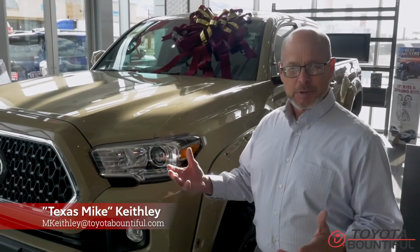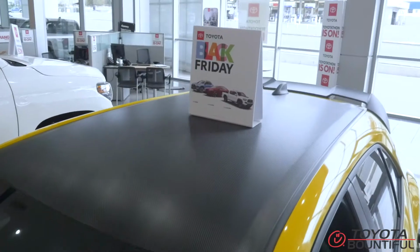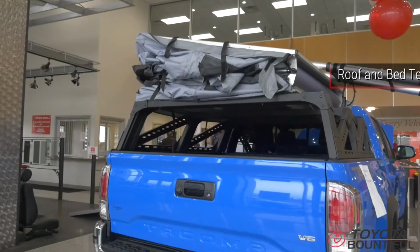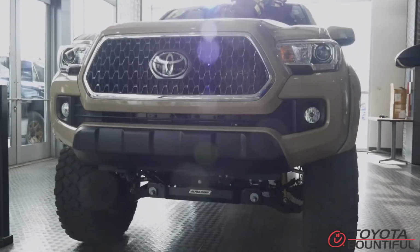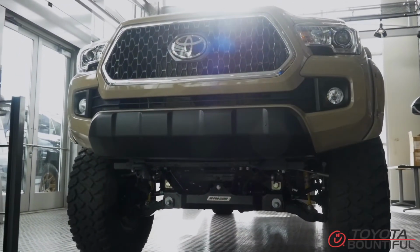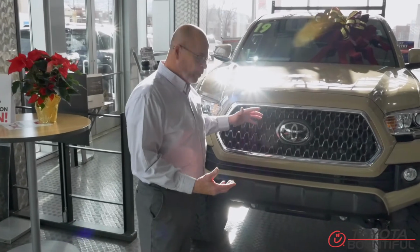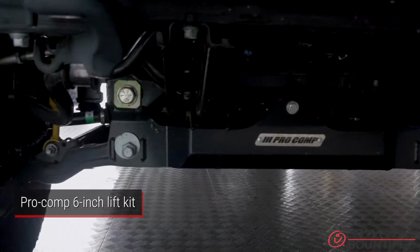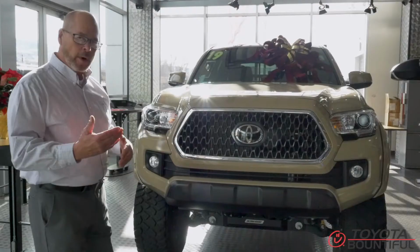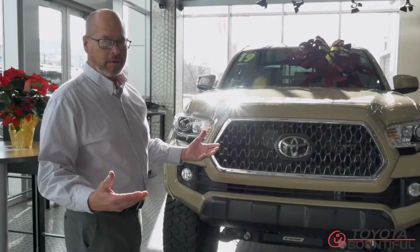I want to talk accessories today. We can do almost anything to your new truck or car that you can think of. So let's start with this 19 long bed Tacoma TRD Off-Road Quicksand. One of the things we did is we put a 6-inch Pro Comp lift on this beautiful Tacoma. We warranty everything we do so you're safe, you're secure, and as big as can be.